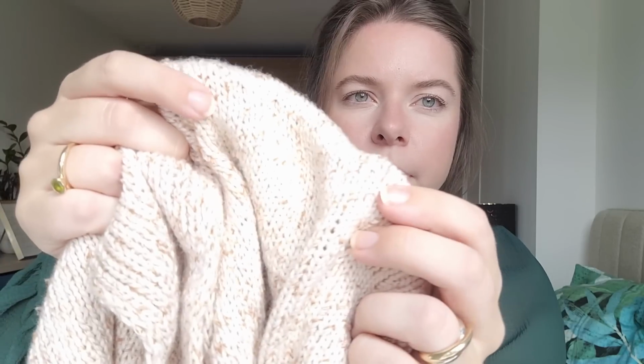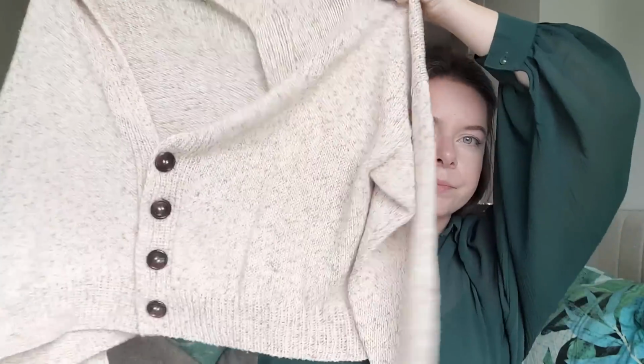It is a DK weight V-neck drop shoulder cardigan and I knitted this in Phildar Berlingot Tweed coloré. I'll mention everything down below for you, so you can look the yarn up. It's a tweed yarn, which is, I believe, a cotton, viscose and polyester blend. So it's really, really soft and it's lovely to wear on the skin. So this is the cardigan.